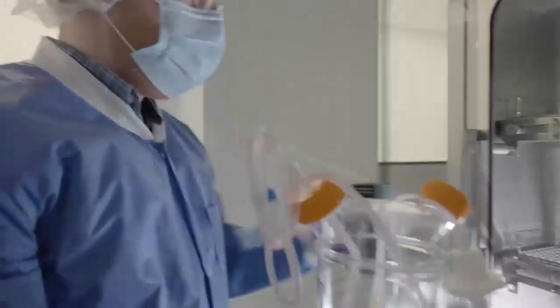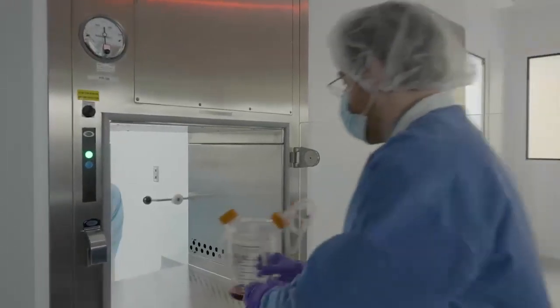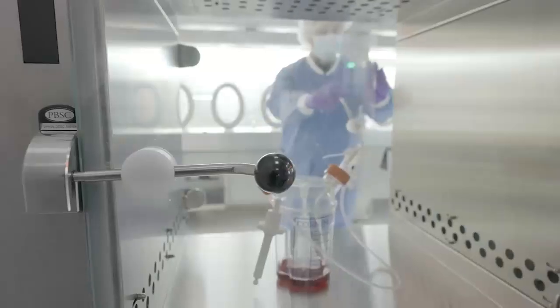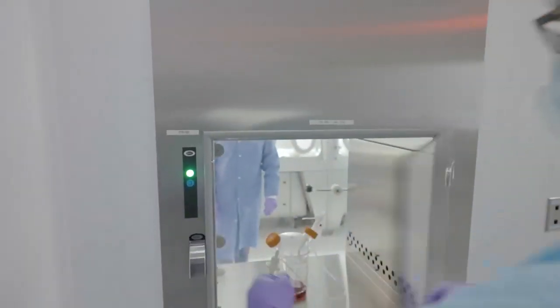And in order to support that, you have to build a facility that allows for all of these things to happen in an efficient fashion. So we receive an incoming collection of frozen cells. We thaw those cells. We use a lentiviral vector to transduce those cells. Then we electroporate those cells along with some TALEN to remove a specific section of DNA.